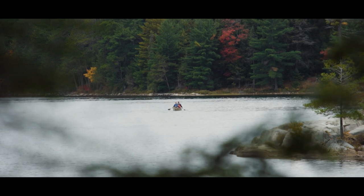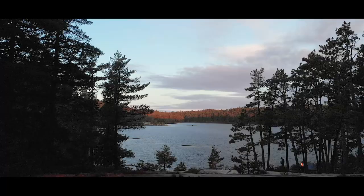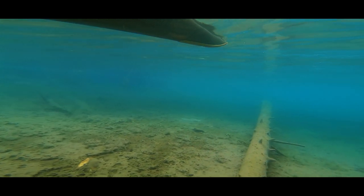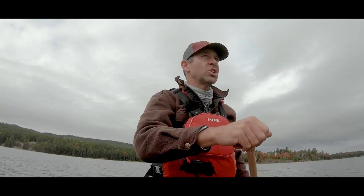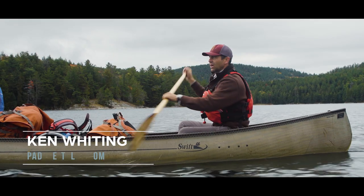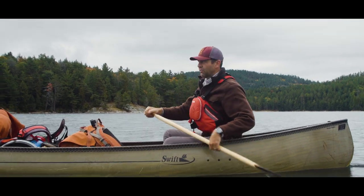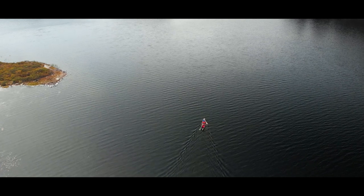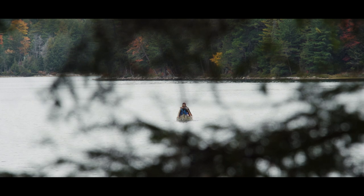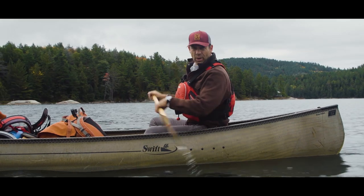Well, the adventure continues. Day 3 in Killarney Provincial Park. Just had a beautiful night in a lake called Gale Lake. Super clear water. Now we're on our way to David Lake, and our mission is to hike to Silver Peak, the highest point in Killarney Provincial Park. But to get there, we've got to do a heck of a portage. It's about 3 kilometers, 2 miles. Probably, knowing Killarney Park, there's gonna be some ups and downs, but it will be worth it.